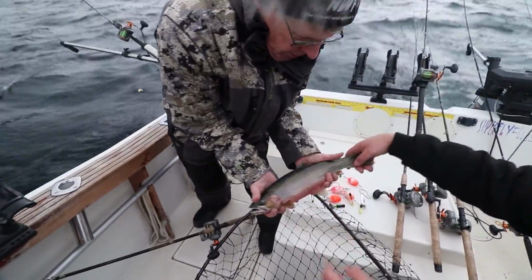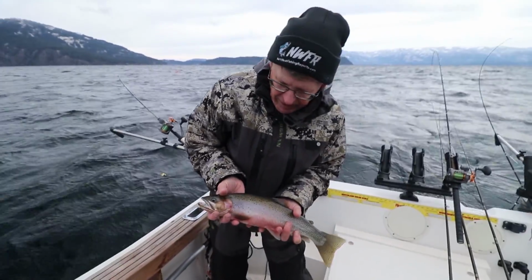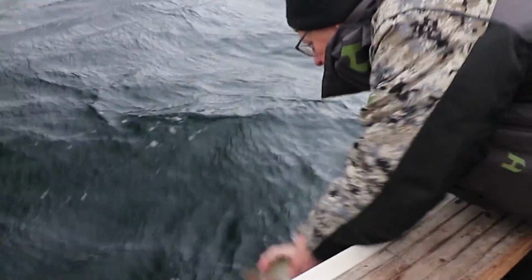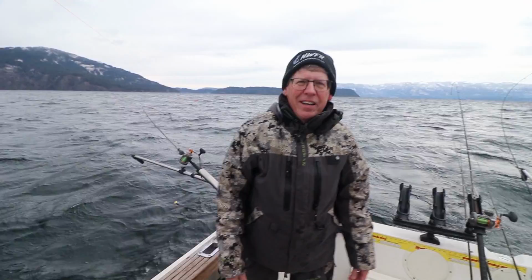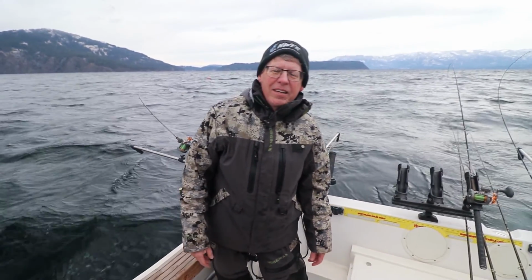Lake Pend Oreille cutthroat. That's a west slope cutthroat. That's a nice fish. Let's get him back in the water, eh? Torpedo, and away he goes. None the worse for the wear. All right, the skunk's out of the boat, but we got bigger fish to catch, so get these lines back in the water and go get them.